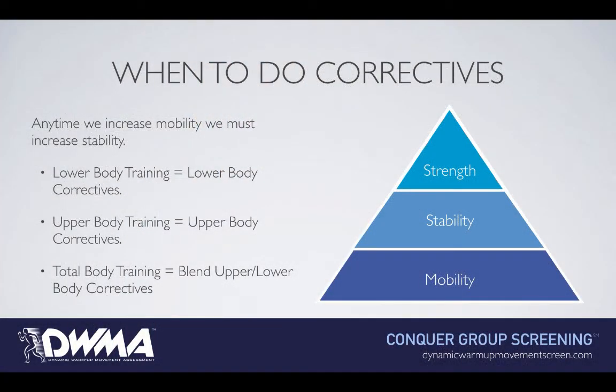But from a training perspective, mobility is the foundation and quality of movement. But with that being said, I think it's important that we note both sides of the equation. And while mobility is important, I would argue that it's every bit as imperative that we are able to stabilize or control the mobility that we have as well. So when you're assigning corrective exercises, remember this golden rule. Anytime we increase mobility, we must increase stability.